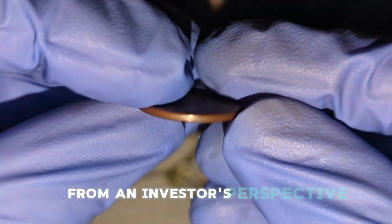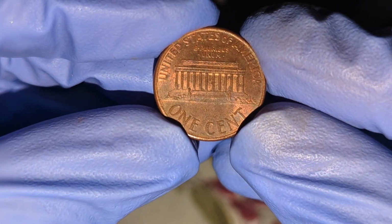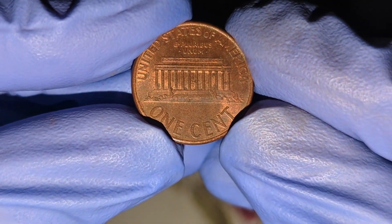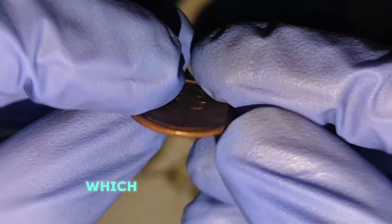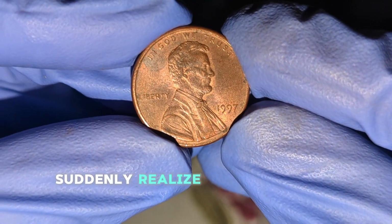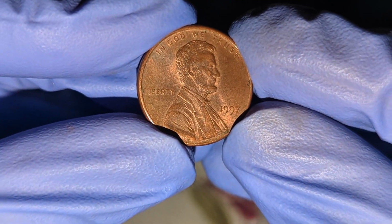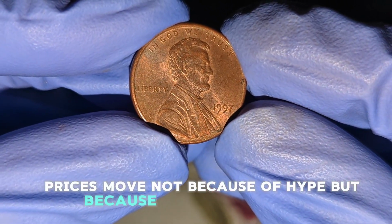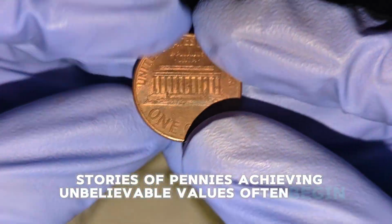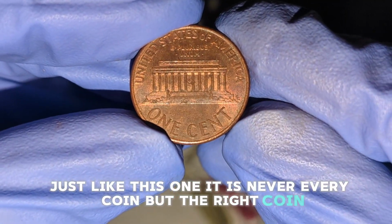From an investor's perspective, the 1997 Lincoln cent teaches a lesson about patience and vision. The market does not reward what everyone notices, it rewards what everyone ignores. Pennies are dismissed as worthless, which creates the perfect environment for overlooked value. When collectors suddenly realize how limited the supply of untouched examples truly is, demand rises sharply. Prices move not because of hype, but because reality catches up. Stories of pennies achieving unbelievable values often begin quietly, just like this one. It is never every coin, but the right coin.